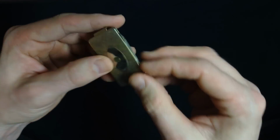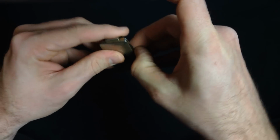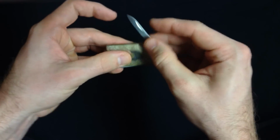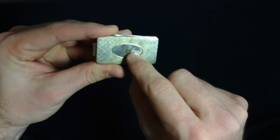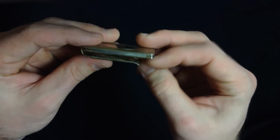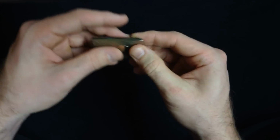Alright. Here we have just another money clip of suspicious origins. Looks like there was something on here before. Might have been related to my dad's place of work. They were always giving them little things like that.